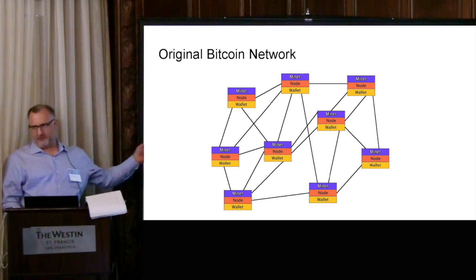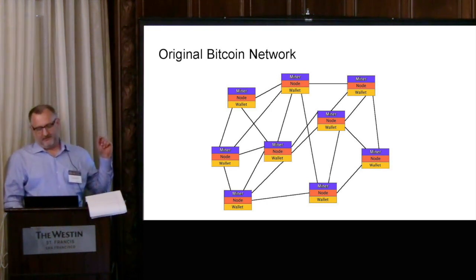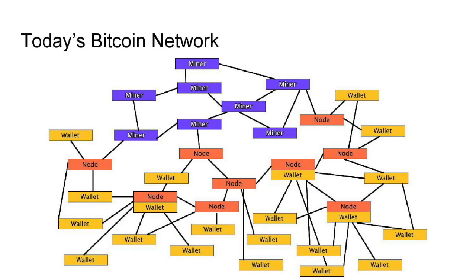Just to recap, the original Bitcoin network looked like this. We had all the nodes doing three things: mining, running a full node, and being a wallet. Today, it's changed a bit. The mining function is somewhat insular and connects to the full nodes, which support a larger population of these SPV wallets.